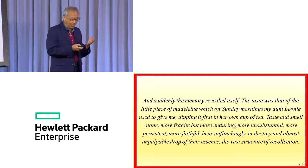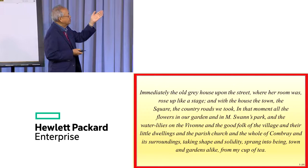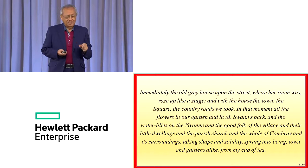It's quite amazing. As soon as this gets associated, what happened? He said, immediately the old gray house upon the street. We're talking about this little village, the village named in the novel. By the way, the novel is all about this little village called Combray, C-O-M-B-R-A-Y. It's a fictitious village. In fact, that village is Illiers.